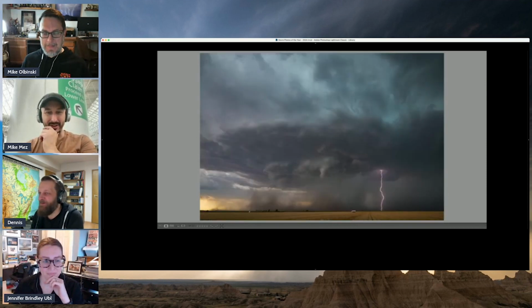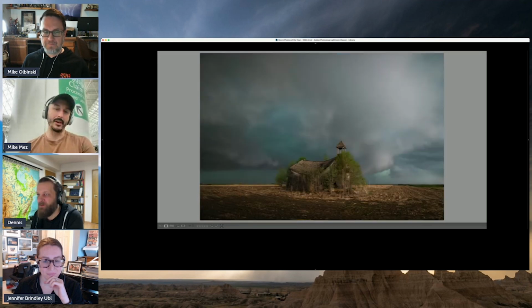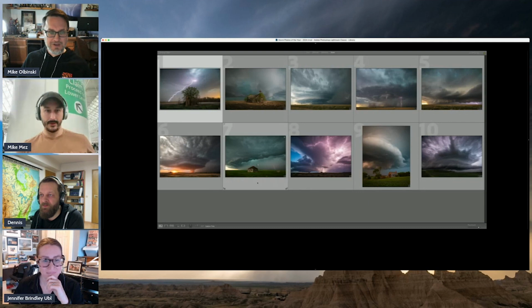So seeing somebody incorporate it in a manner that is intentional is really nice. And the colors are really well handled. It's not super saturated colors, yet it's representative of what the scenes look like. So yeah, good job, Matt. A shot like this could easily be oversaturated and too blue if you get a little out of control. Absolutely agree on all that. Congrats, Matt, for being a finalist.